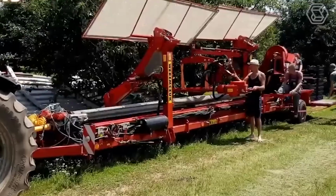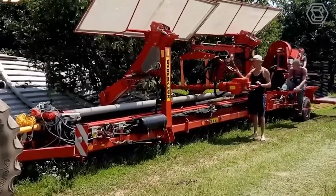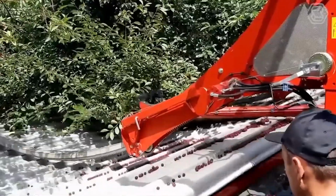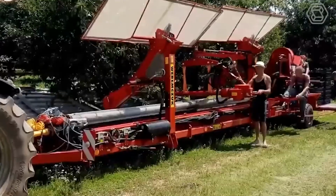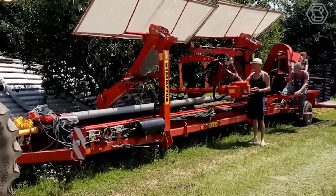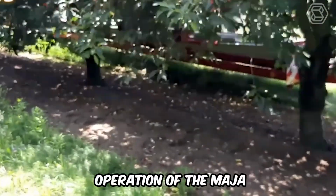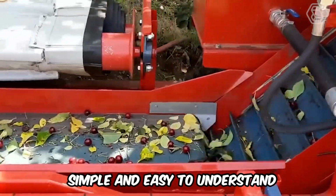Depending on the parameters of the plantation, it's possible to choose the width of the screen that will be mounted on the machine, allowing individual adaptation of the technique to the needs of the buyer. The hydraulic drives on the working compositions, as well as the smooth adjustment of the parameters, make the operation of the Maja Automatic LK simple and easy to understand.